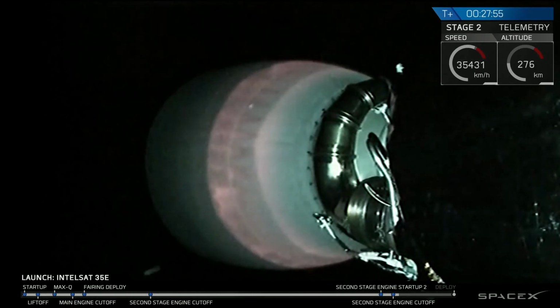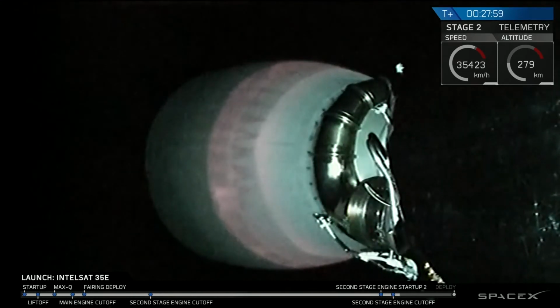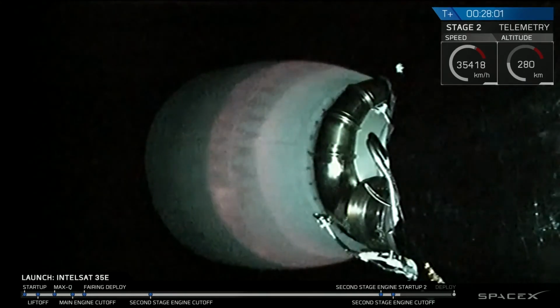GNC confirms good orbit for payload deploy. And there you have it. We waited a minute. GNC has confirmed a good orbit for spacecraft deployment. So we did the 1 minute roughly burn of the upper stage engine. That went well. Shut down. Took a minute. GNC took a chance, went through the data, came up with the orbit, announced we have a good orbit. We're right where we want to be for our Intelsat 35E spacecraft customer.